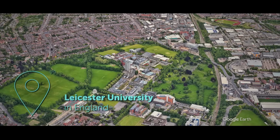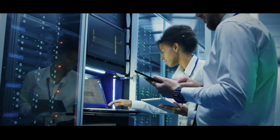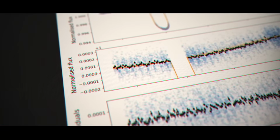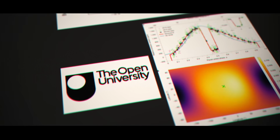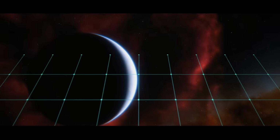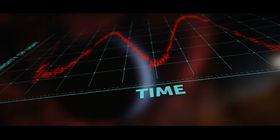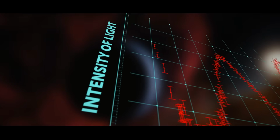Computer scientists at Leicester University in England developed a computer program to store the data and generate photometric graphs of the light intensity of each star. Open University, also in England, joined the WASP project, took this data, and made it available for research by astronomers worldwide. The graphs of the intensity of starlight show that changes in its brightness are called light curves. These graphs have 2 axes. One is in the timeline axis, the other one is the intensity of light.